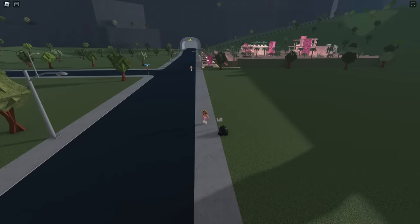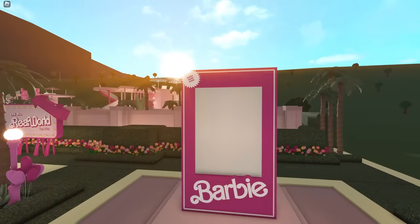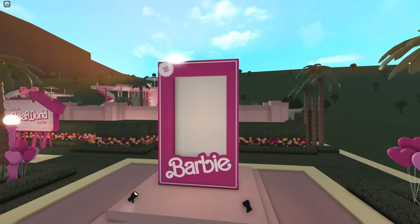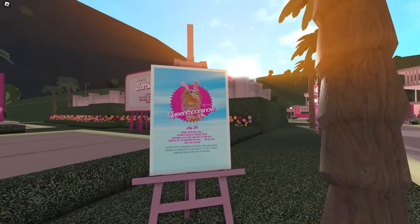Oh my god! Guys! Another Barbie build! Oh my god! I'm in heaven! They just get better and better. Okay, first off, we have the literal Barbie box. Oh my god! I saw someone on Twitter, actually. She made her own decal, too.